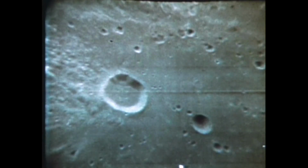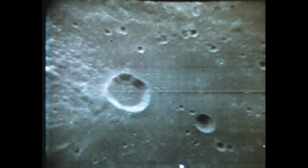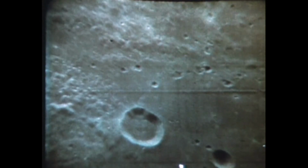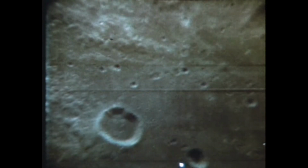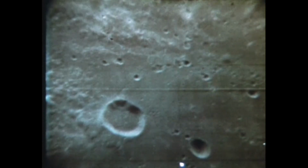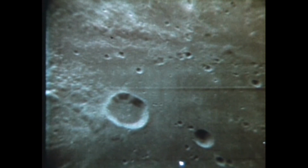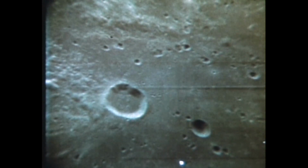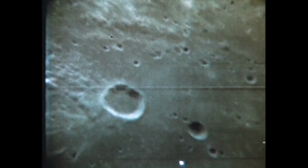Okay, we show you over the Sea of Fertility now, and you ought to have Langrenus down south of track a few degrees, about 9 degrees south of track. Yeah, the crater that's in the center of the screen now is Webb. We'd be looking straight down on it at about 6 minutes before power descent.